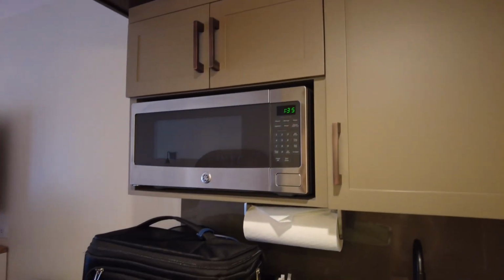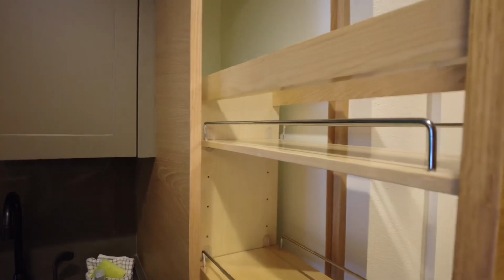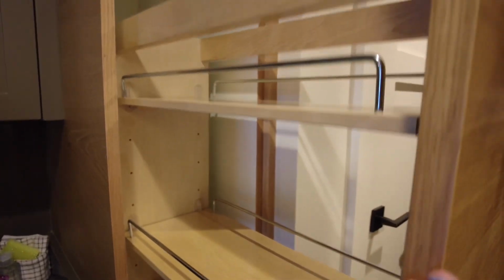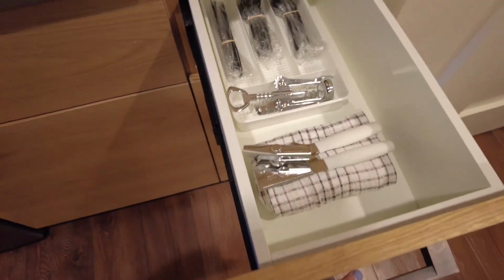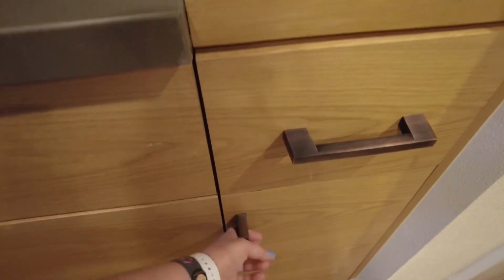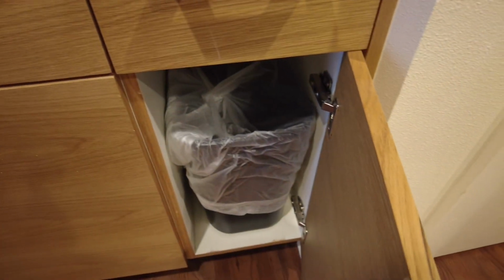Then we have the kitchen area. We have the microwave here. We have the fridge, and I show this every time, but I love it. It's just a little like pull-out pantry. So if you've got some groceries coming, you have a little bit of extra storage space for those groceries. We have some plastic utensils and a few other necessities in here. And your garbage can down there.